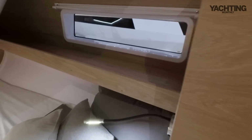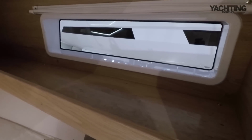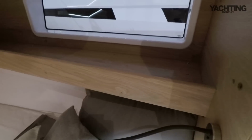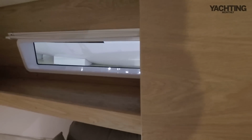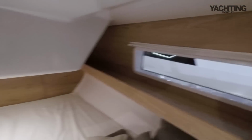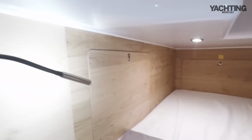You've got a big shelf on this side and the hull window there. The shelf actually slightly impinges on the bed space underneath, but it does give you a bit more stowage. And then here you've got various access panels to machinery spaces.